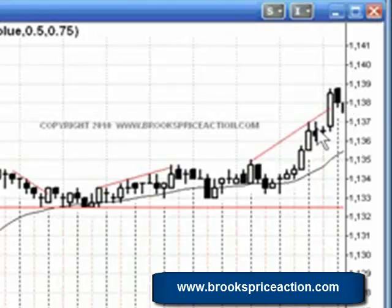What about shorting this? You get a final flag. This whole thing could be a final flag. There's plenty of room to the moving average. In hindsight, I should have shorted it. I think it was a reasonable setup. But at that point, I'm just thinking, get out of longs, and I didn't.